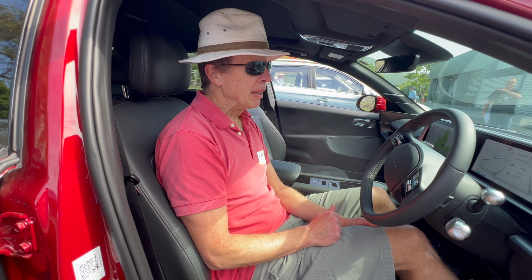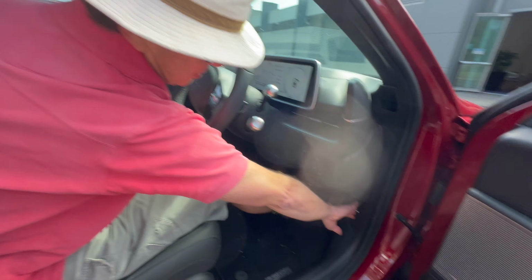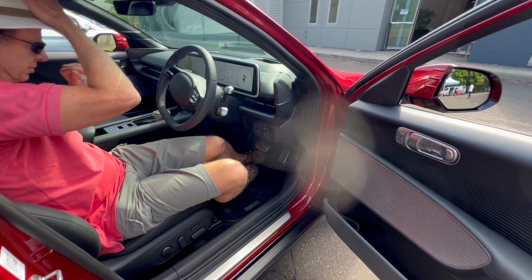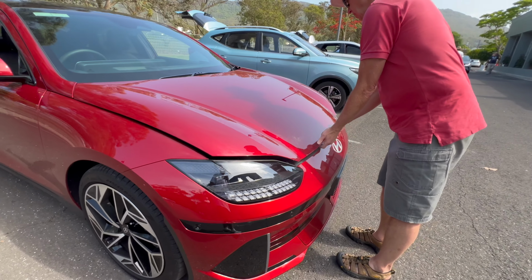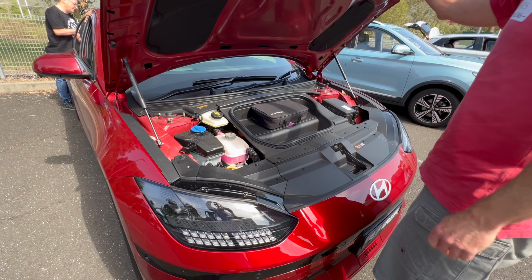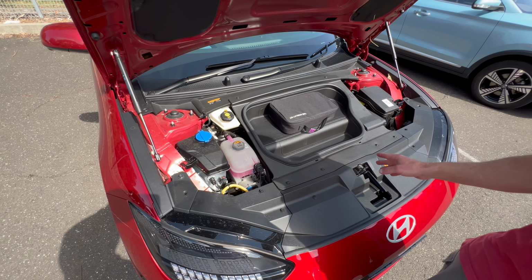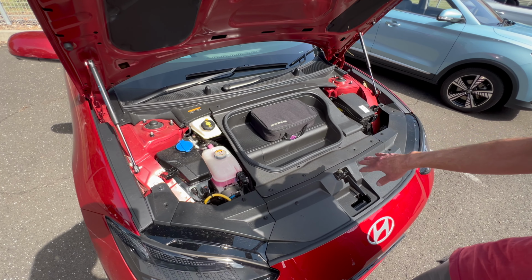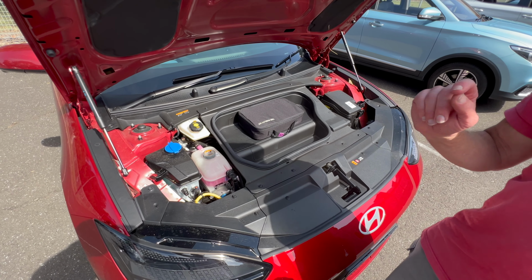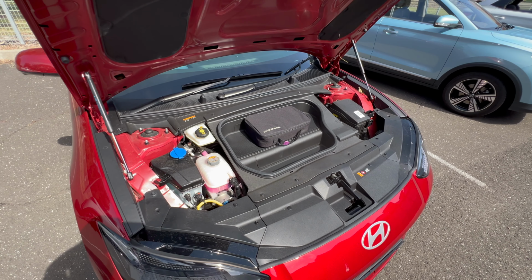Very good. Excellent. And how is it for boot space and front space? Oh, that's traditional. Well, it's jam-packed with stuff. It's a dual motor, so it takes up most of the space in the front. Oh, so it's front-wheel drive, is it? No, it's dual motor, so it's got one in the back as well. Oh, I see what you're saying. Right, front and rear.